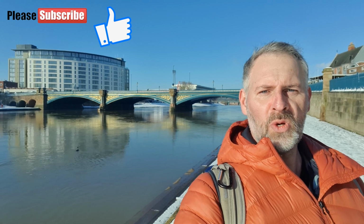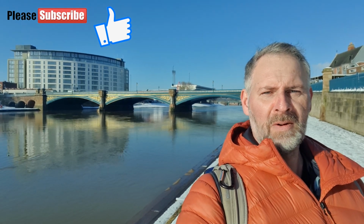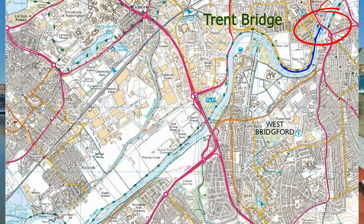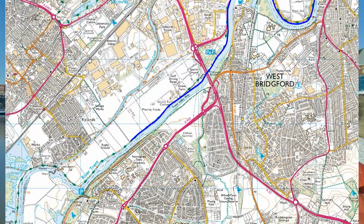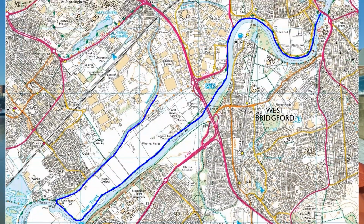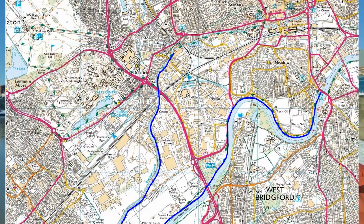This is a local circular walk which is 9.5 miles in length. It follows the River Trent and we'll pass a few bridges of significance along the way. Then we'll head on to the Nottingham and Beeston Canal and follow it in towards the outskirts of the city, and eventually we'll head back to the River Trent where we are now.